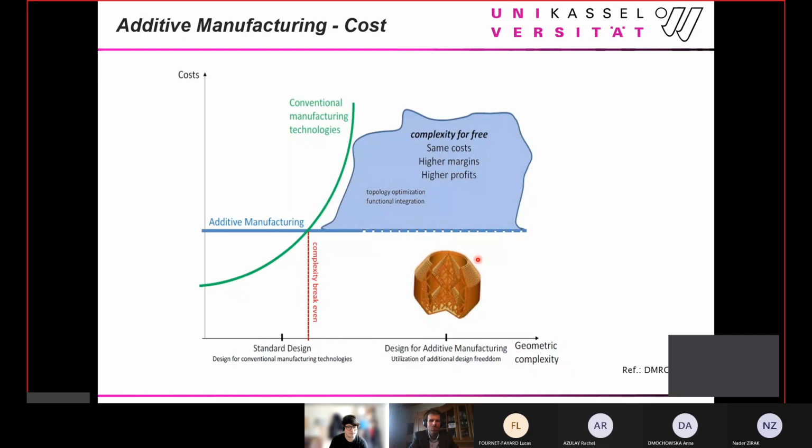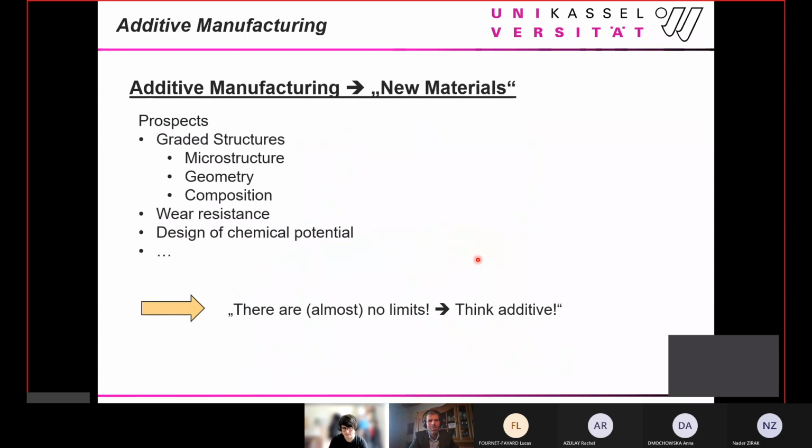But don't try to print any kind of needle, whatever. So this is done in traditional ways much more better at that point. Looking at additive manufacturing and looking not on the shape, but looking at the materials. Even if we use standard materials, we will gain new materials as the processing is done in a different way, and as those processes are characterized by really unique features at that point.